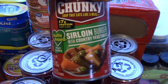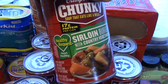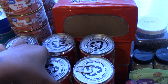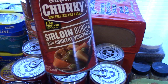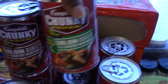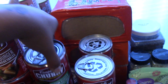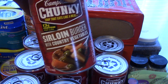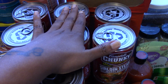And I picked up the sirloin burger with country vegetables. 17 grams of protein. Look at that one. So the protein went up on this one. And then this one is the sirloin burger. It's the same one. Let me see. I believe it's the same one as this one. Yes, but the protein is different on them. And I took all that they had. And now it's coming back to me. That's why I had to get the 2 different ones. Because they didn't have enough. So I had to get 2 different ones when it came with that.